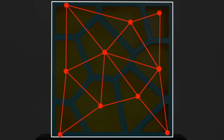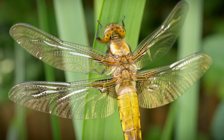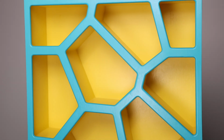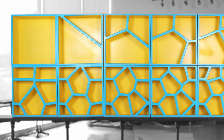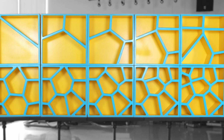Like I did a bunch of boxes called the Voronoi box series, and they're all following an algorithm called the Voronoi pattern. It's used by dragonflies and giraffes. The wings of a dragonfly have a Voronoi pattern. The spots on a giraffe are the Voronoi pattern. Being able to understand that and then create these boxes that sort of show how the pattern evolves as it gets more and more complex.